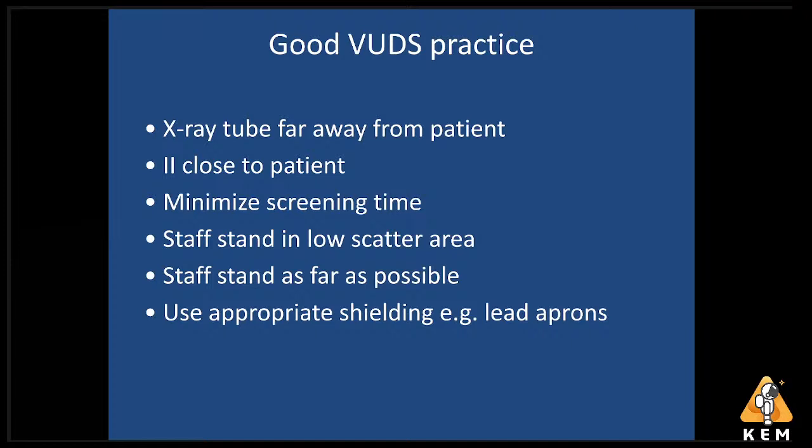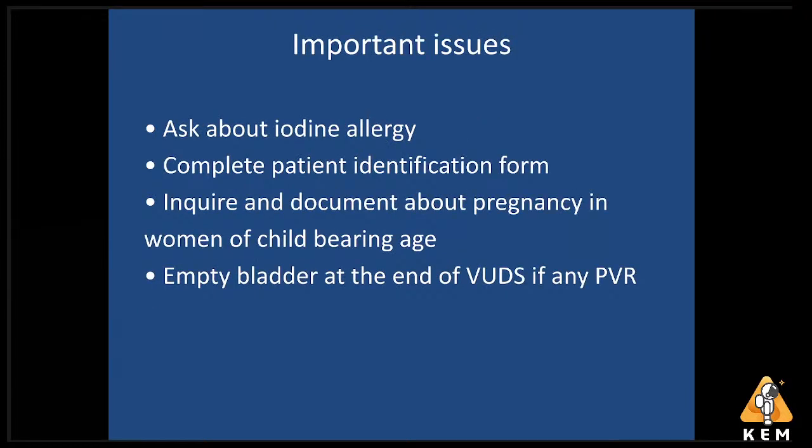Good video urodynamic practice is when you have the X-ray tube far away from the patient, and not too close to the patient. You need to minimize the screening time, and the staff stand in the low scatter area away from the field before they start shooting. The staff stand as far as possible, and you need to use appropriate shielding lead apron.